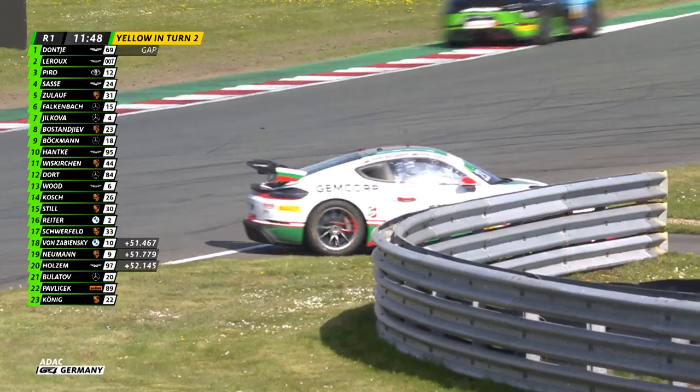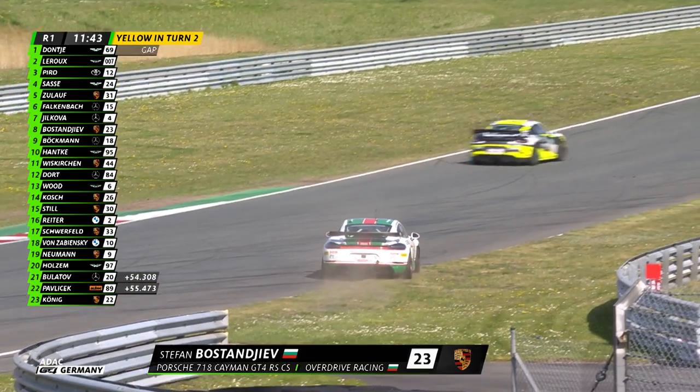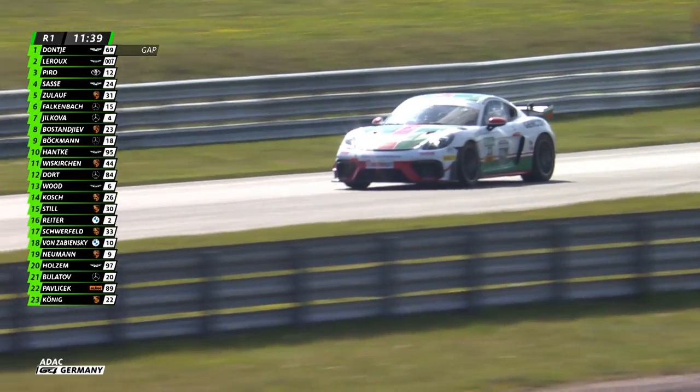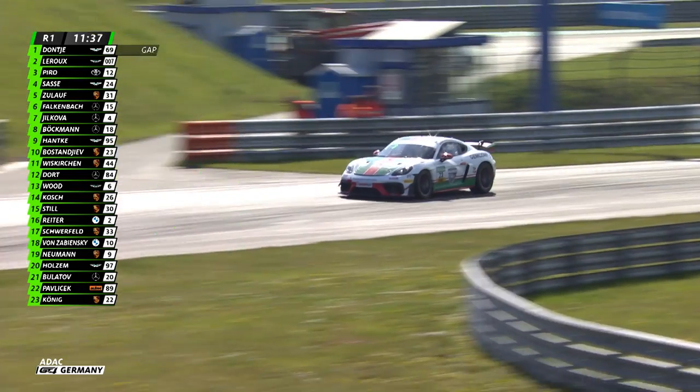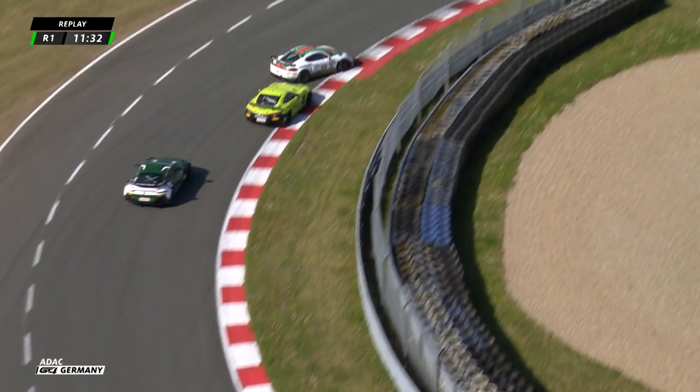Yellow flag in turn two. That's for the 23, but Bastachev with a spin. No sooner did he get himself up into eighth than he's had a moment. We'll have to see whether he fell or whether he was pushed, but nonetheless, he'll fall through the order with that one. Oh dear, it's very close. Oh, he was pushed.